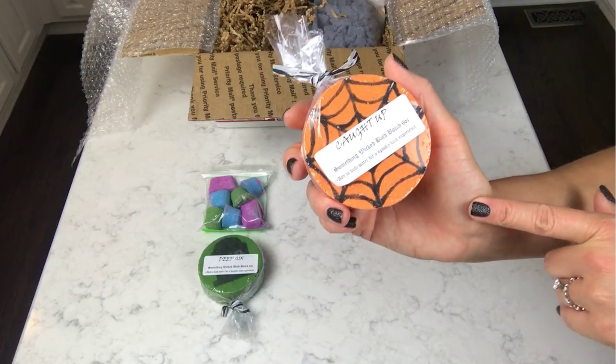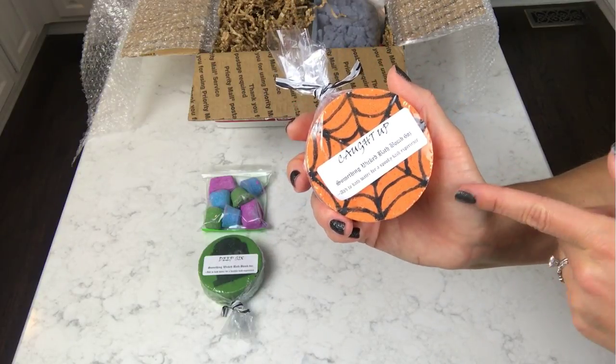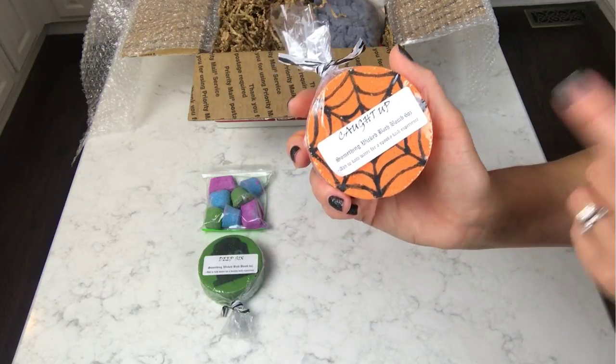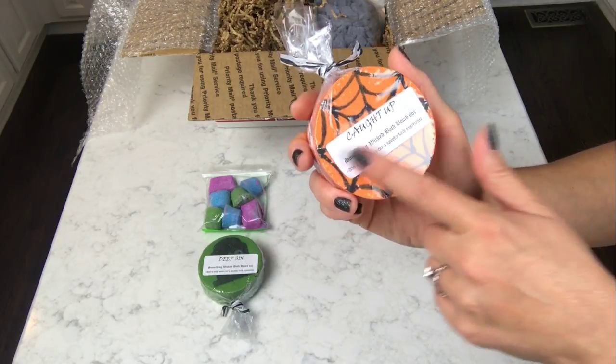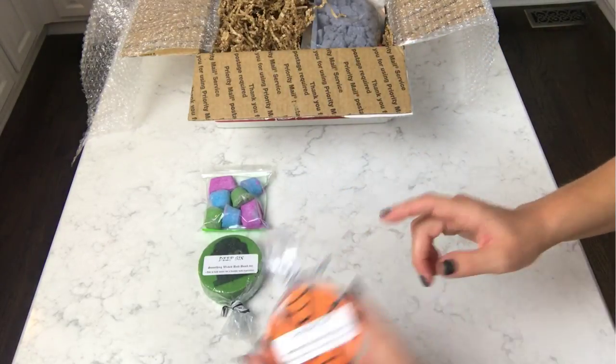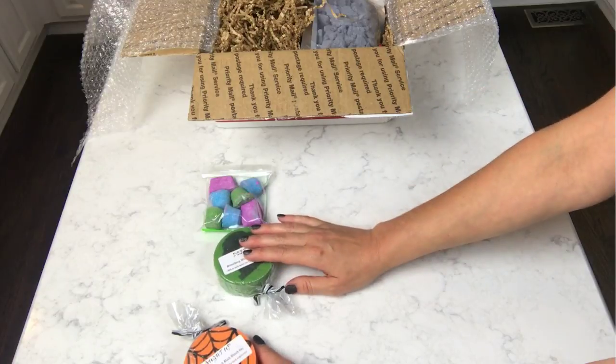I'm going to cocktail it with something else to kind of kick it up a notch. But I think it's got cinnamon and maybe mulberry. The scent profile is really cool though. So thank you, girl. Thank you. I can't wait to do this one. So I'm going to do this one too.